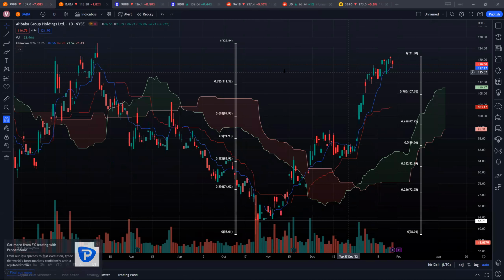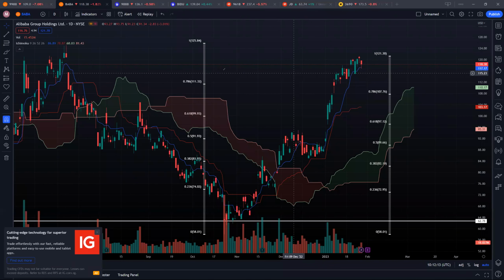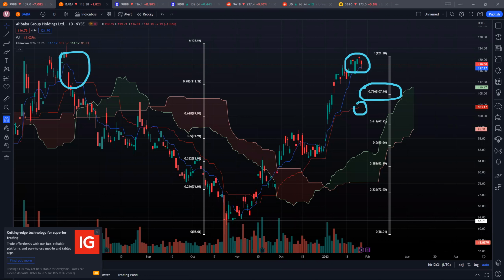So for Baba, you can see that after managing to close this particular gap here, we are looking at a potential short-term top, and it's likely for us to open lower later, pushing towards 78.6% at 107.76. The next support we're looking at is this red baseline. It's currently at 103. 61.8% is at $97, just below the $100 psychological support level.